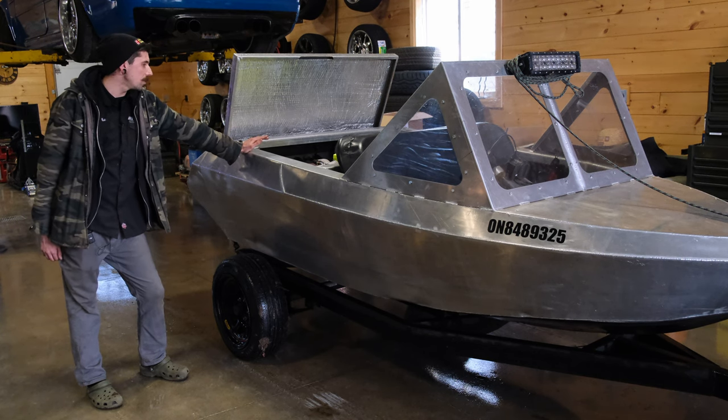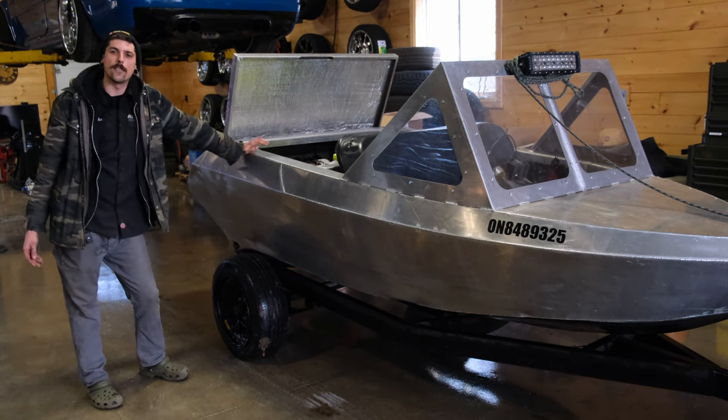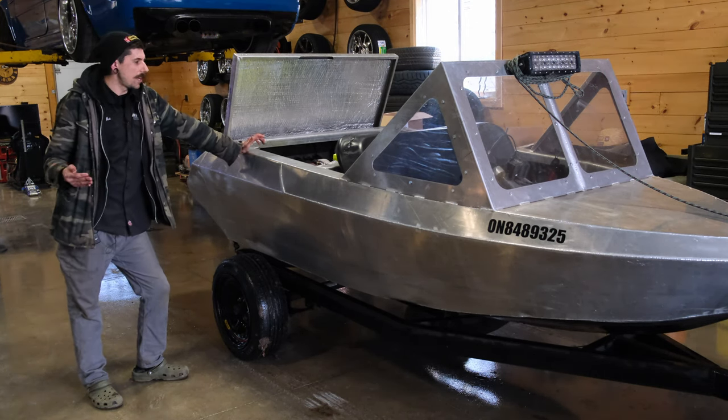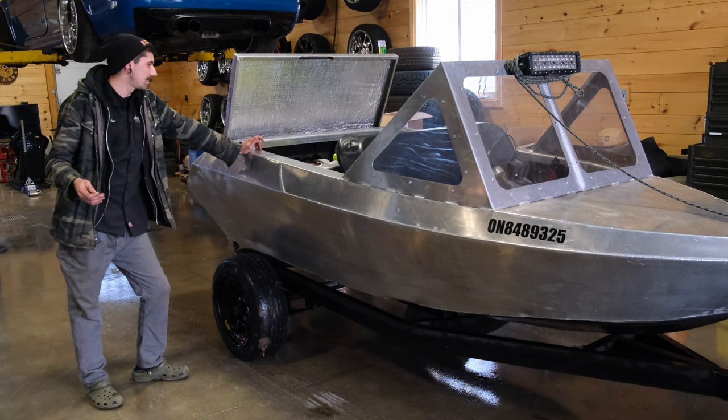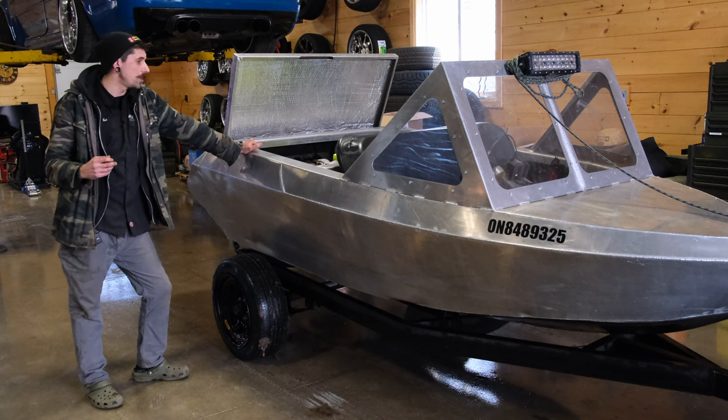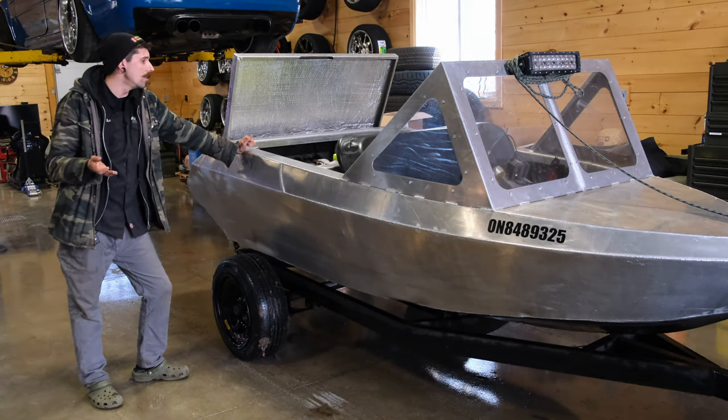Did the first test rips with it, and instantly there was a lot of stuff that was not working well, as is the case with it. And Andy had already told me about these things. This is stuff that I knew. The ECU that it runs on is a Honda K Pro, so it's a fully programmable standalone ECU.